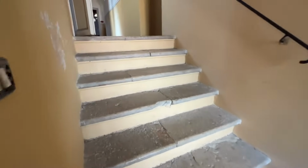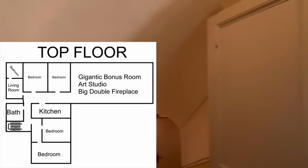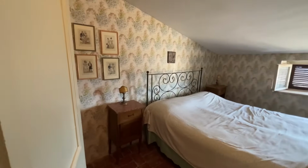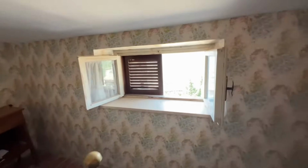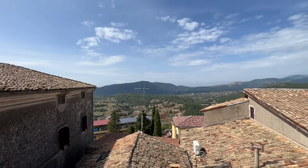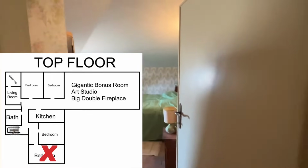Look at the stairs. And the original flooring. So 1 full bath. Ready for your remodel? Probably. Easy queen size bed in this one. And a nice view out. There's a great breeze coming through. And another bedroom.